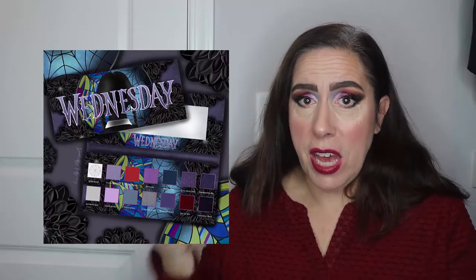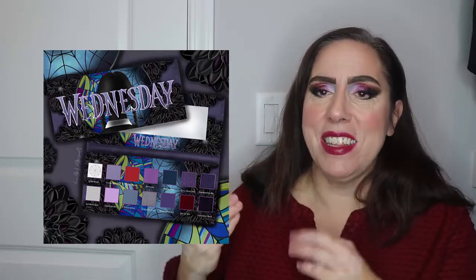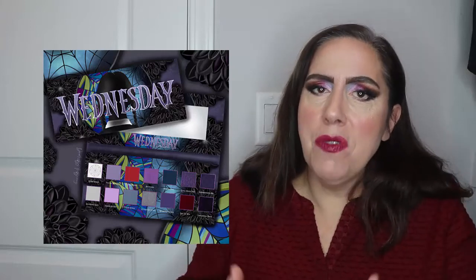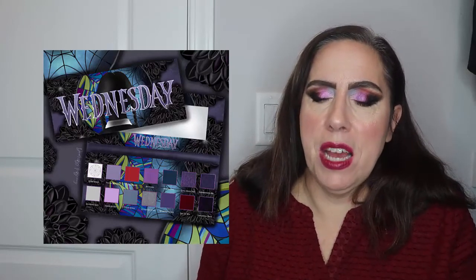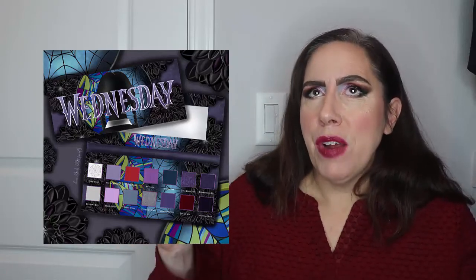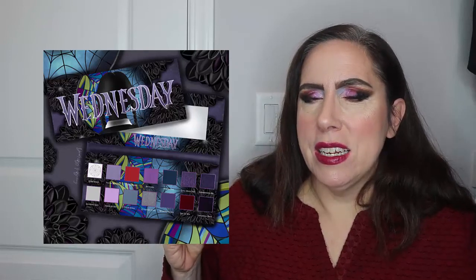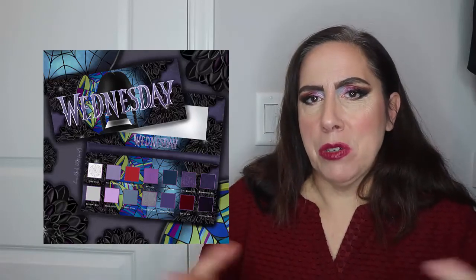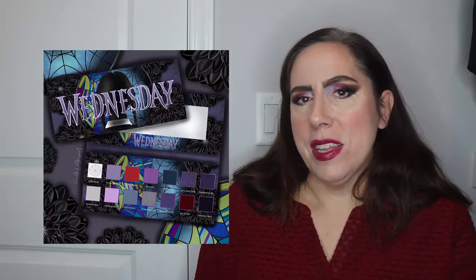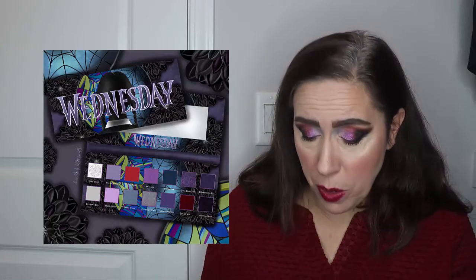But this palette, look at it. Look at that corner. Look at that end. The deepness. The berry, the blue, the purple. I love those colors together, and I love the depth in this. And I just love the grayish vibes to it. It's very, very gothy without being black and gray. It's got some other tones in there that I think do complement Wednesday or her color scheme if she was going to wear color on her face. This is the color she'd wear.